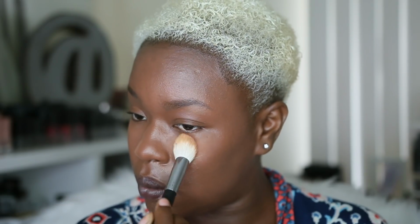But it really worked out for me. I was really surprised. I was like, okay, it gives a really beautiful blur. I think everything in this tutorial is on its blur. It's really in its blur bag. I really love how everything blended out. I use that to set my powder and everything like that.